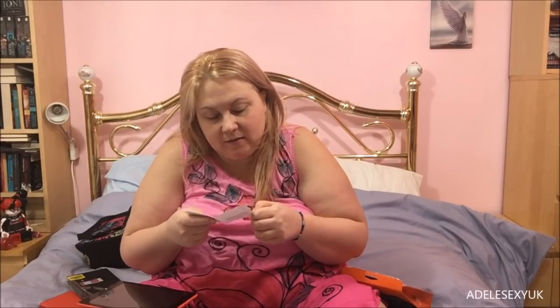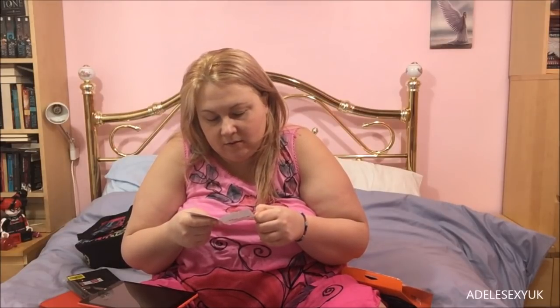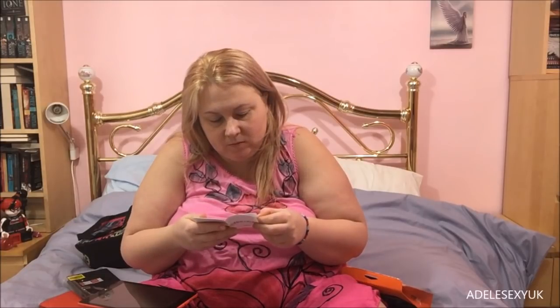So I'm going to undo it. Ooh, it's all shiny. It's so pretty. Yes, it is. Handle with care. Limited warranty. Doesn't say if you've got to put it on charge, so that's alright.